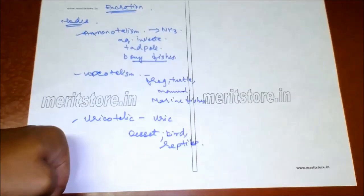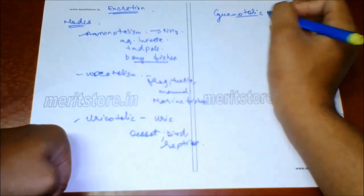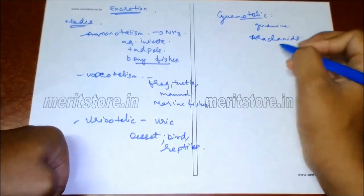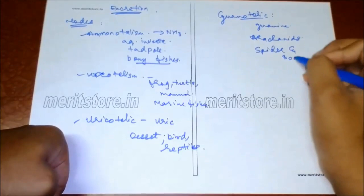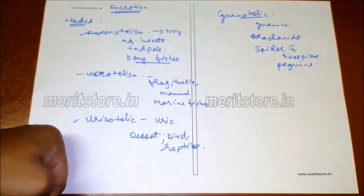And then there is guanotelism, or guanotelic animals, excreting the nitrogenous base guanine. It is seen in arachnids. Arachnids consist of spiders and scorpions, or penguins as well. So gout is a condition of painful arthritis due to defective metabolism and deposition of uric acid in the joints of bones in man and mammals.